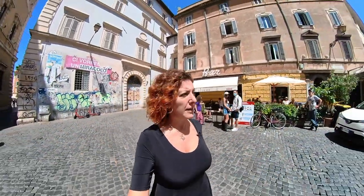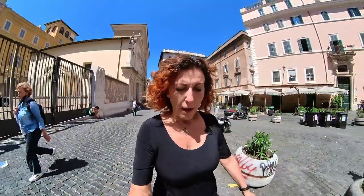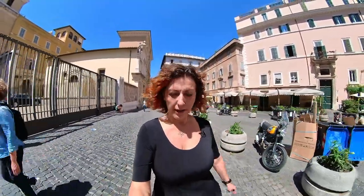We are in Trastevere, one of the nicest, cutest neighborhoods in Rome, the cobblestones. It seems very quiet now, but this place lights up at night because it's full of cafes and restaurants, and it's really a place to be. But with this said, I am about to take you to Casa Manco.